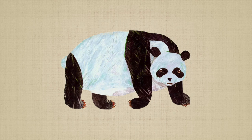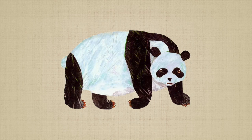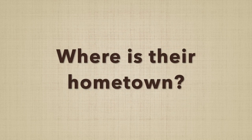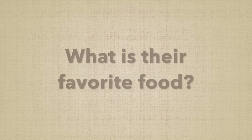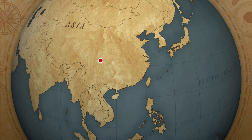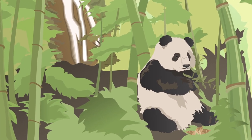It's so fuzzy. It has black arms, black legs, black ears, and black eye patches. But his body's white. So adorable. So, what do you know about panda bears? Where is their hometown? What is their favorite food? Yes, China is their hometown and they like eating bamboo.